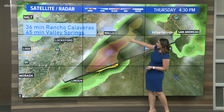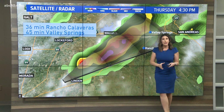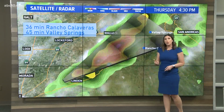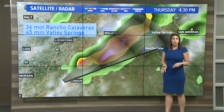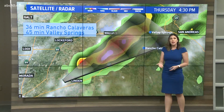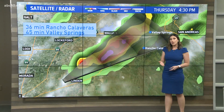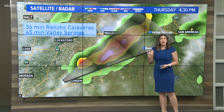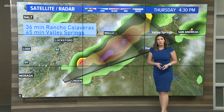So it is heading its way up toward the north, and we do expect this to continue, again, like I mentioned, for the next 20 minutes or so. Some intense storm systems pushing through, and that's creating what we saw earlier, a funnel cloud, which we've been seeing pictures of being sent in to us for the last few hours or so. Areas of Stockton seeing some funnel clouds. Now that funnel cloud is starting to rotate for areas right around Rancho Calaveras. Now, it's not the same one. They're just popping up here and there with these intense thunderstorms.